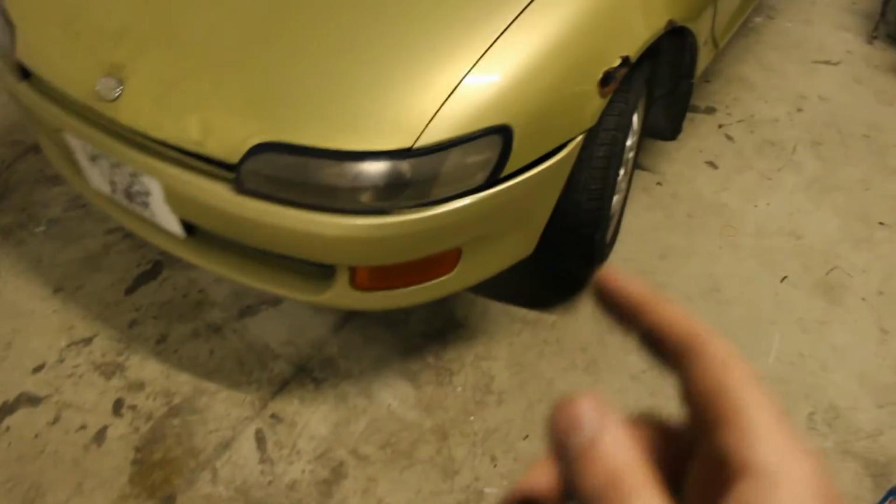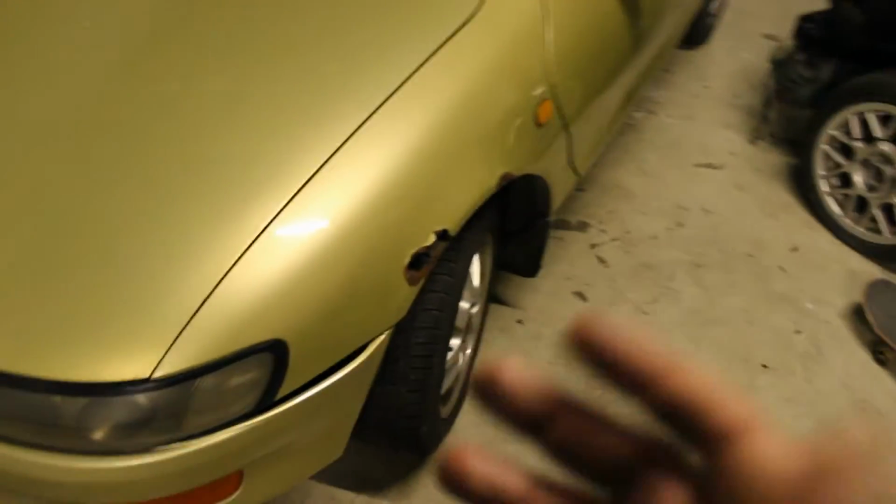Right, now that you're a bit up to speed about Toyota Seras, let's just talk about this model in particular. Well, my car in particular is in reasonably bad shape. I knew that when I bought it, so no harm done.